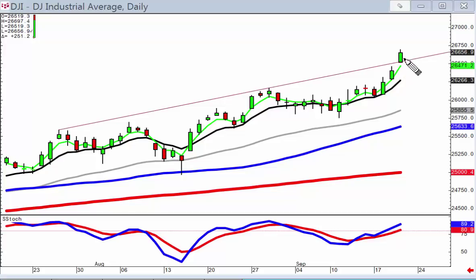Additionally, today's positive trading not only gapped through the top of the resistance level, telling us that that's not acting as resistance, now it's heading up here to the all-time highs of the Dow.